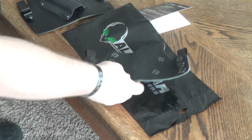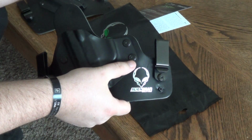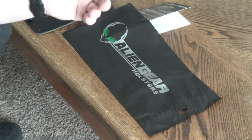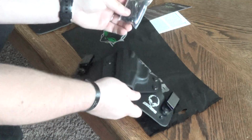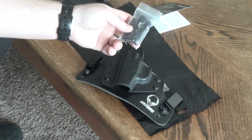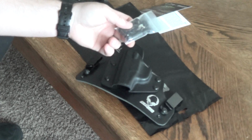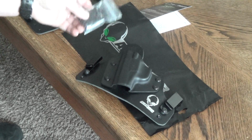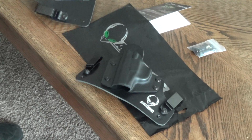But I don't need to call these guys if one of the screws pops out. I'll be like, well, it's gone, whatever. I'll just use one from my spare parts bag. And I'm almost pretty sure I can order another spare parts bag if I needed to, or get a couple screws. And I have a feeling Alien Gear Holsters would send me a new bag of parts, no questions asked, as long as it's not an everyday thing. If I called them and said, hey, I ordered this about 8-9 months ago, I ran out of screws, could you guys send me one? They'd probably send me a whole bag. But anyway, it's just a difference between getting a holster from my buddy and getting one of these.